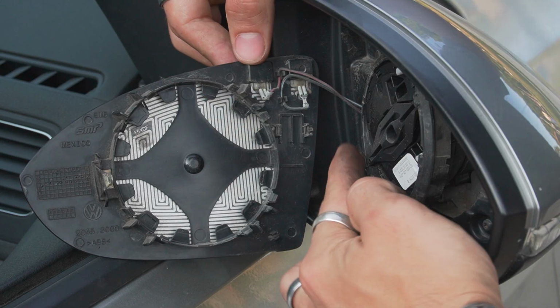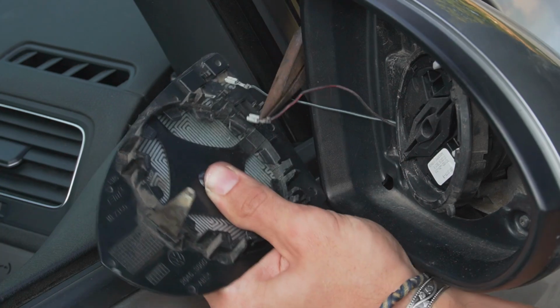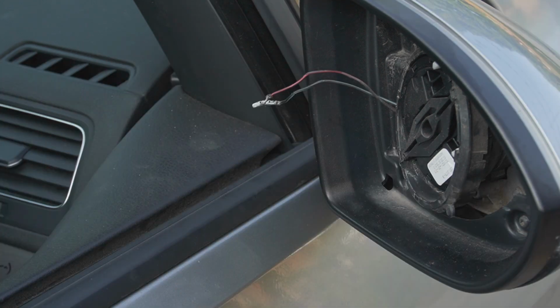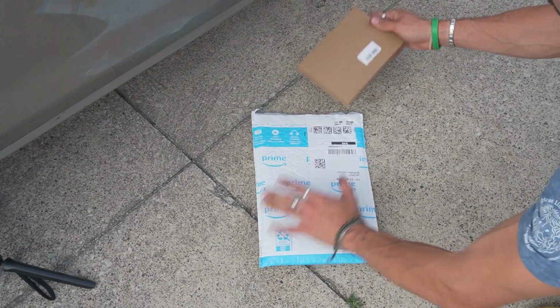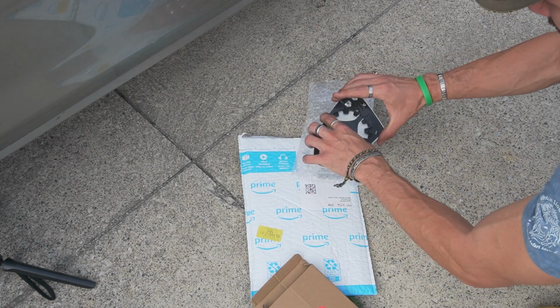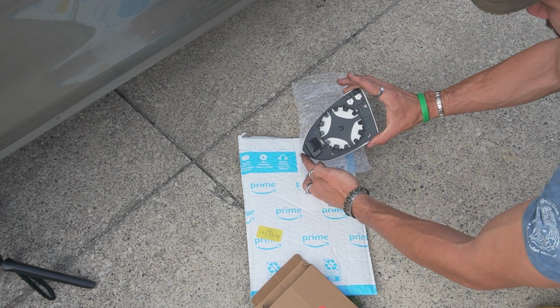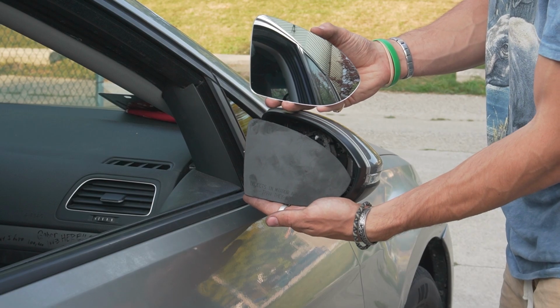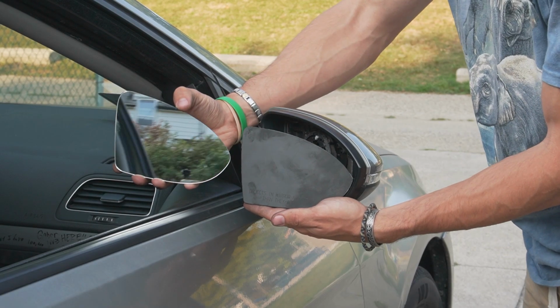These wires here, I believe, allow heating to the mirror. They were a little bit corroded, so I used needle nose pliers to wiggle them off. Now, I know what you're thinking. A $13 part, it's probably gonna break, and that couldn't be further from the truth. It's been approximately 2+ months since I installed it, since I recorded this video, and the mirror is perfectly fine.